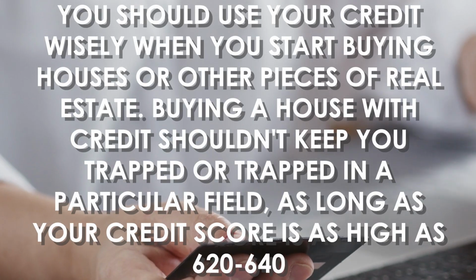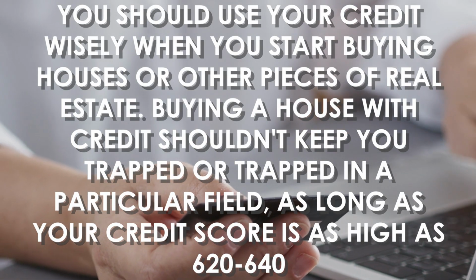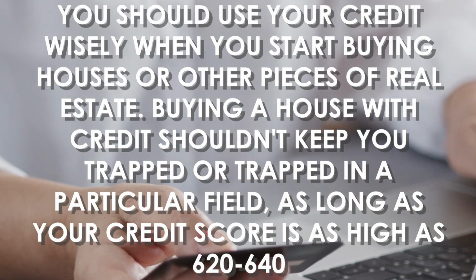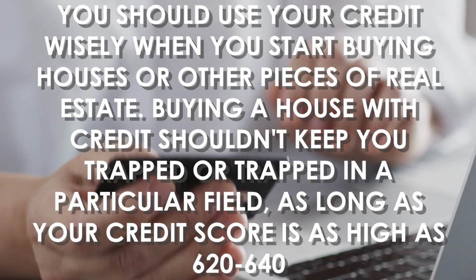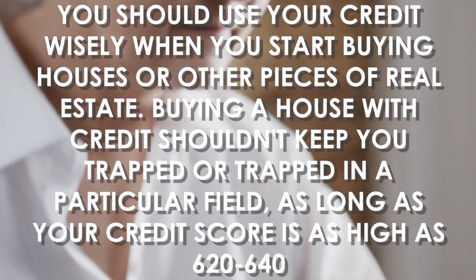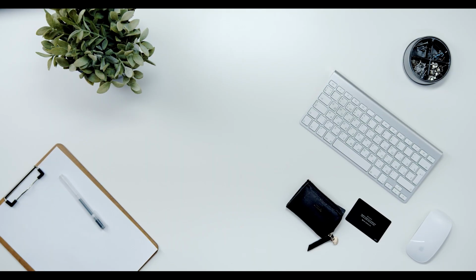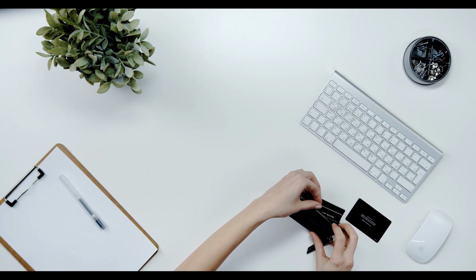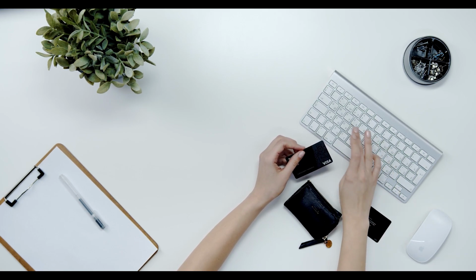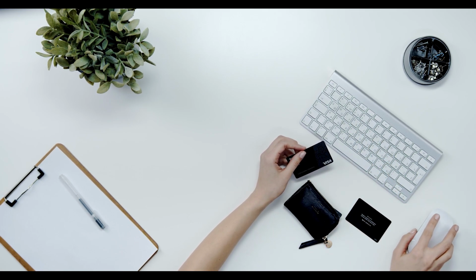Step 1. You should use your credit wisely when you start buying houses or other pieces of real estate. Buying a house with credit shouldn't keep you trapped in a particular field, as long as your credit score is as high as 620 to 640. Though credit scores remain an important factor when purchasing or renting a home, it's incorrect to believe that you must have a high credit score in order to purchase a home.